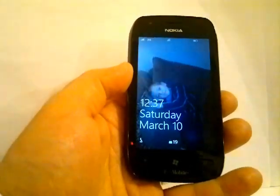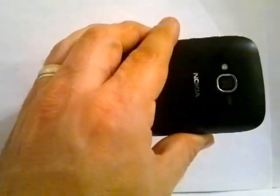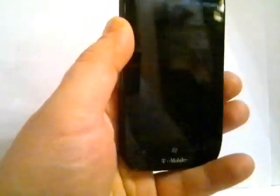What's going on, everybody? Today I'm going to do a quick hands-on review of the Nokia Lumia 710. This is a loaner phone, so I really didn't get all the time I wanted with it, but I did get a couple weeks with it, and I'll tell you what I think.